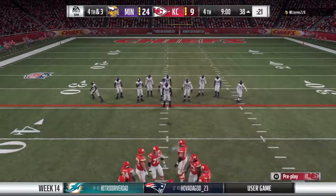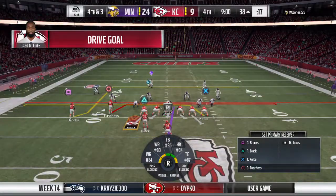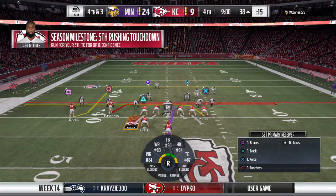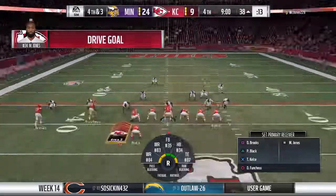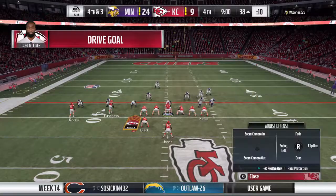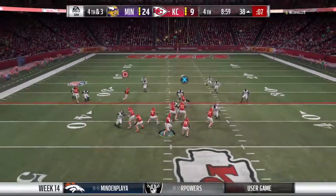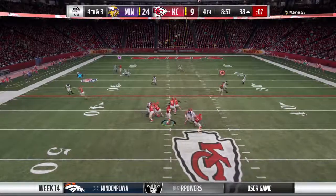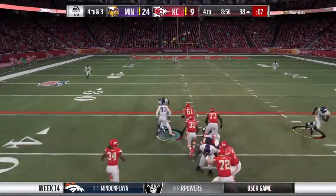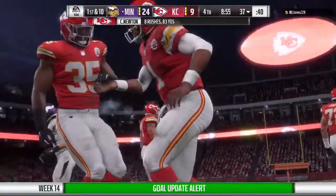And they're indeed going to go for it here on 4th down. So trailing here in the last quarter. Let's see how this plays out. As expected, they're going for it to keep the drive alive. The Chiefs tried it, but they're turned away on 4th down.